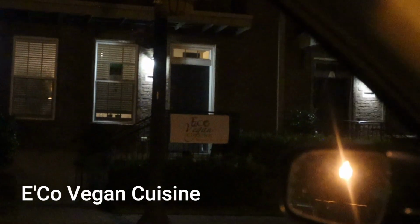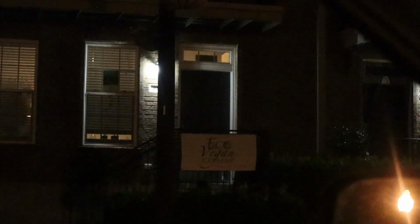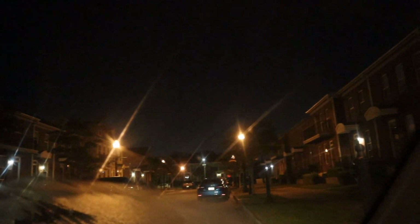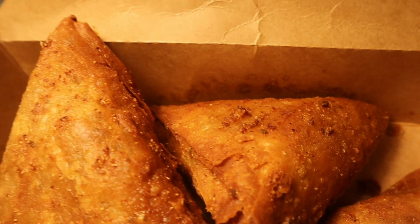All right, so I just arrived at the restaurant to pick up my food, and it's in a residential neighborhood. It's a house. So they have a sign outside. The directions just said to call them and they'll bring it out once it's ready. And so this is the residential neighborhood here. As you can see, it looks like apartments and duplexes potentially. Yeah, it looks like duplexes actually. Here are the fried tacos.